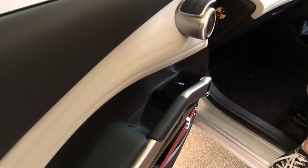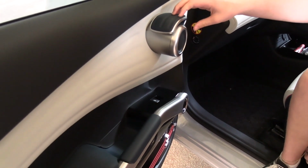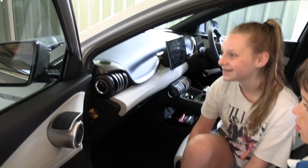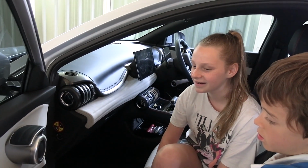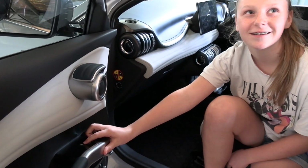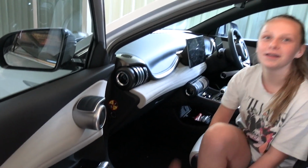Yeah, I do like how you can hold on to it. It's a heavy door. Yeah, they seal well. Nice feel to it. Another thing that I really like is the automatic window things. You press it once and it goes all the way down. Yep, single touch, up and down.